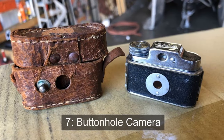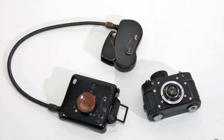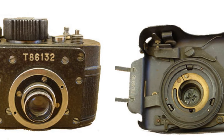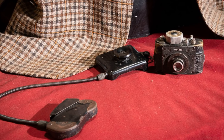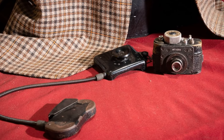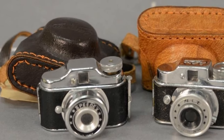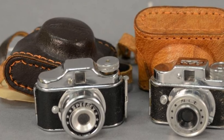7. Buttonhole camera. Designed for discreet surveillance, the buttonhole camera was a miniature camera hidden behind a coat button. Agents could take photographs while appearing to be casually adjusting their coat. With a tiny lens peeking through the buttonhole, it allowed for covert photography in public spaces without arousing suspicion. This gadget was invaluable for agents who needed to document individuals, locations, or documents without being detected.